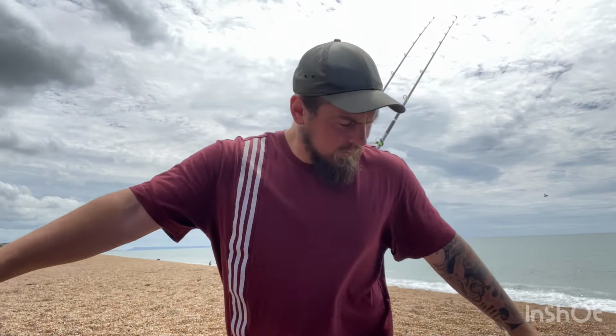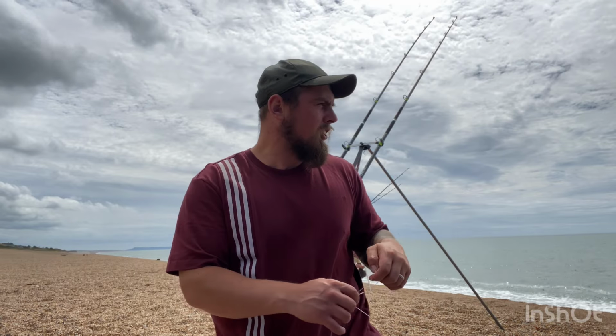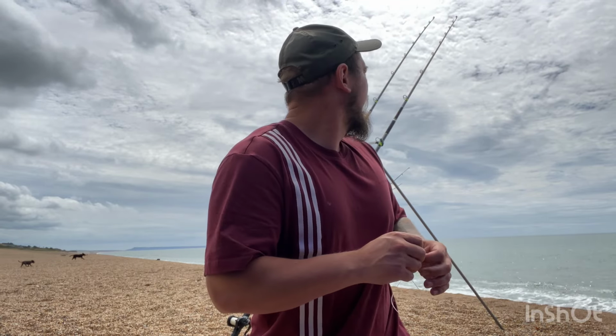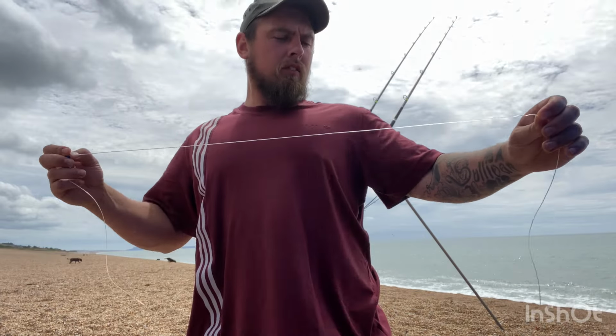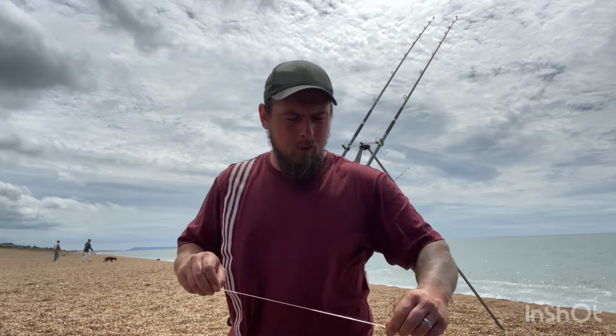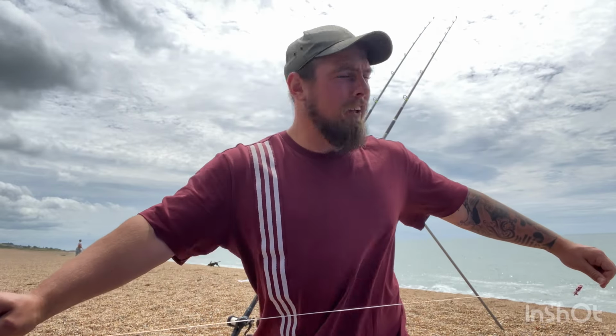Obviously, fishing 6-ounce leads today because it's not so rough. Sometimes I fish a 7, but that's only when it's really rough. To all the anglers that are coming up this week, you're in luck. The weed seems to have disappeared. We haven't had one bit of weed today, so thumbs up on that note. Obviously, we haven't blanked. We've had the 2 smooth rounds.